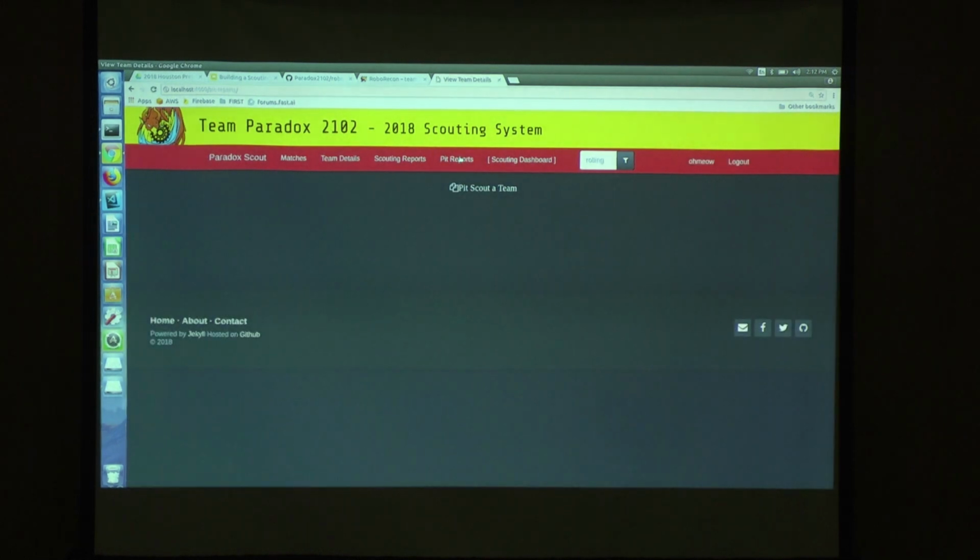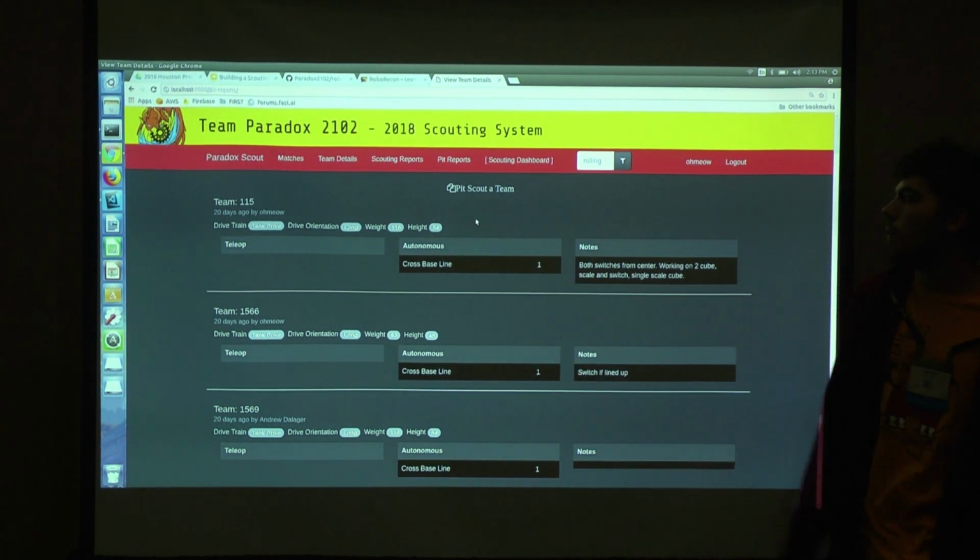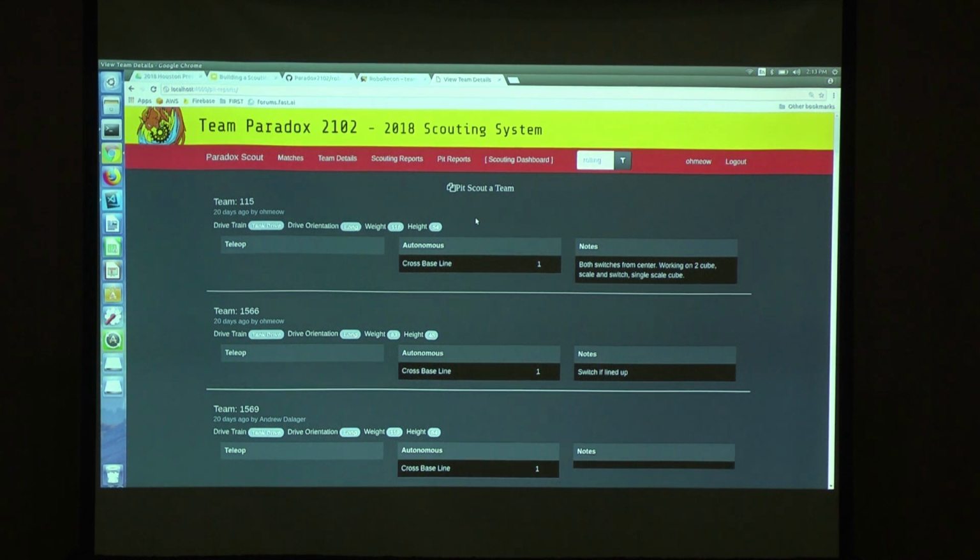So a new feature that we added this year is pit scouting. Personally on our team, we have mixed opinions about pit scouting because a team can really tell you anything they want about their robot when you're asking them about it in the pit. So we decided to ask them just simple questions. What's your drivetrain? What's your drive orientation? What's the weight of your robot? How tall is it? Because how are you really going to lie about those things? And also during autonomous, what exactly they can do.